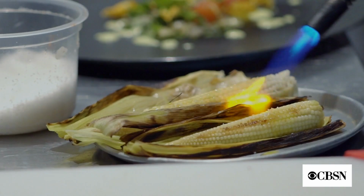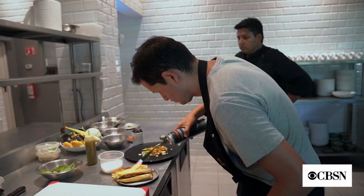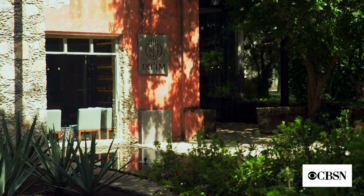That kitchen-obsessed kid who had trouble concentrating in school decided to give cooking a try. I was just in my own world. I was lucky enough to find something that I can lose myself in, which is cooking. But Ixchim also quenches a thirst for another ancient tradition.